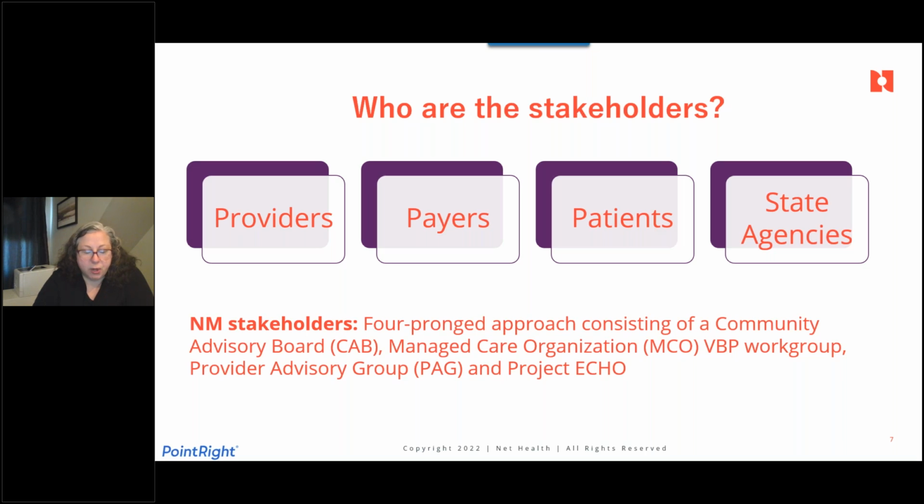So in New Mexico, there are two programs. The first one is called the VBP program. And in that program, there was a four-pronged approach of stakeholders consisting of a community advisory board, so individuals from the provider community, the managed care organizations that administer Medicaid in the state as part of a VBP work group, a provider advisory group, and Project ECHO was also involved and still is involved today, I should say.